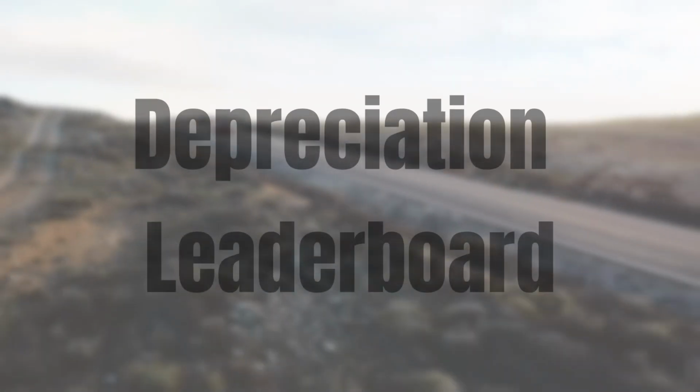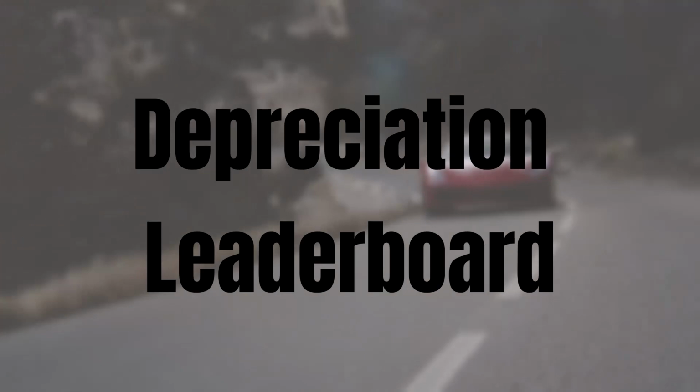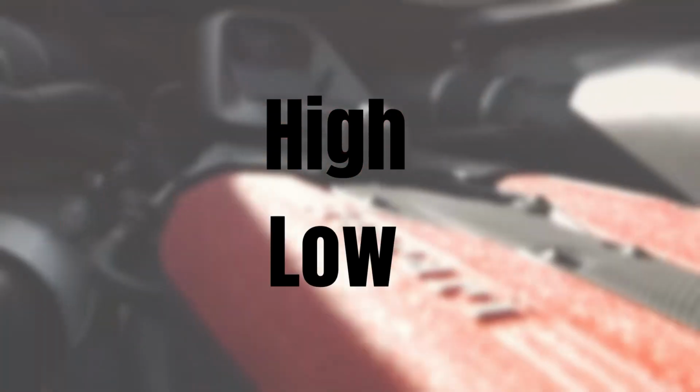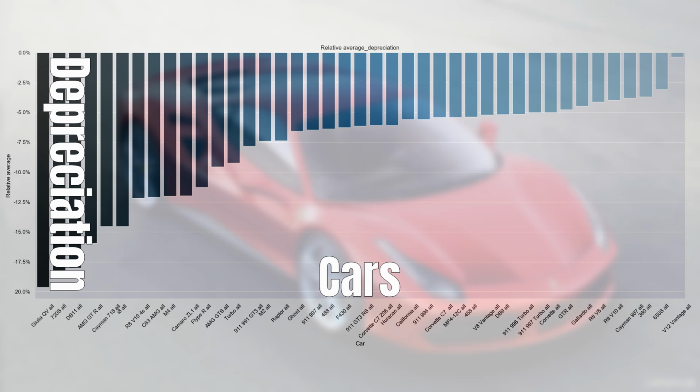And that means that it's time to move on to the last step, step number 5, which is the Depreciation Leaderboard. With this leaderboard we can namely see if the 488 rates are actually high or low, as it allows us to compare the rates to other cars. The leaderboard is appearing now on your screen, and you can see that we have the different cars on the horizontal axis and that we have the relative average depreciation on the vertical axis.